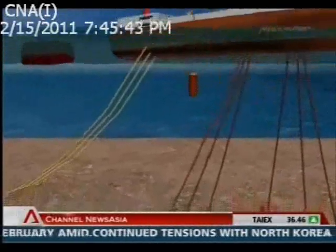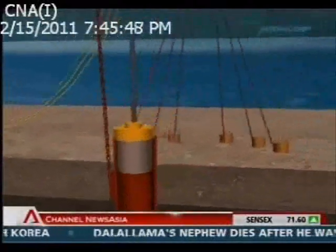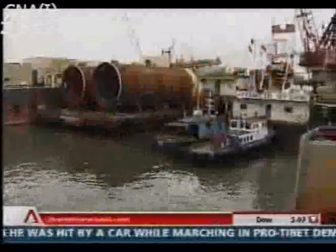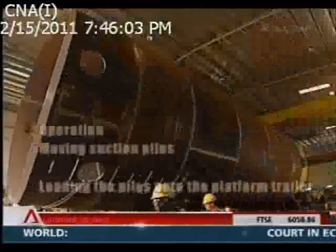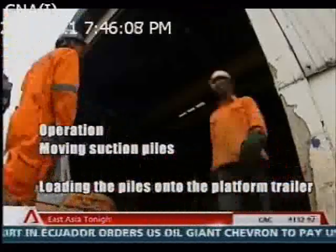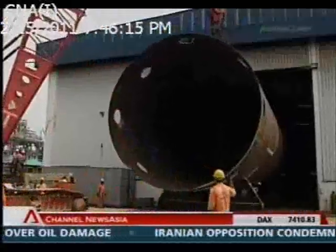In this project, the suction piles will go 900 meters below the water surface and be partially buried into the seabed. The size of one suction pile exceeds the 4.5 meter height limit for road transportation. Sea travel is the only way. Moving one suction pile a mere 100 meters from the fabrication yard to the wharf is a Herculean task in itself. Moving nine of them, however, makes the task nine times more challenging.